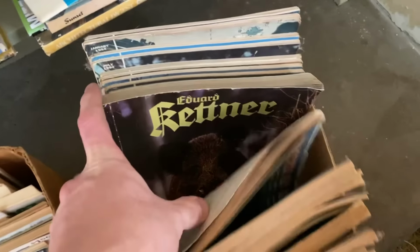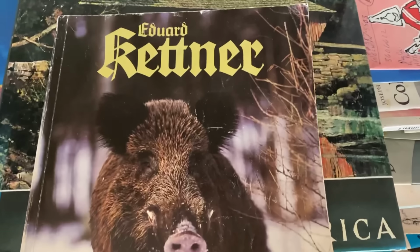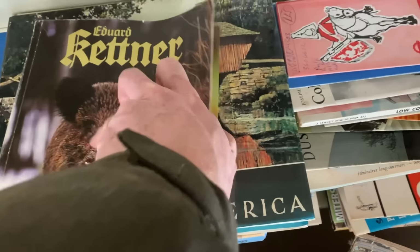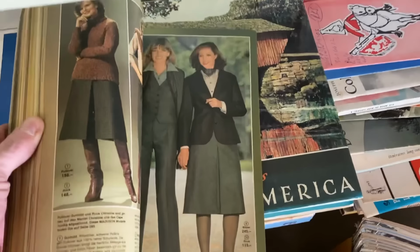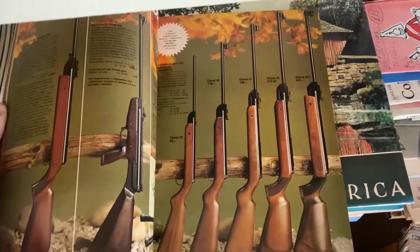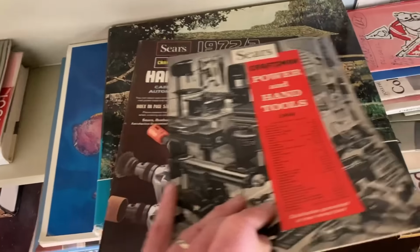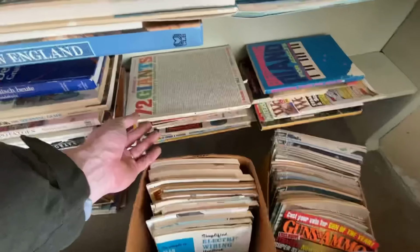Sometimes you have to go based off of gut. This Edward Kettner catalog is a good example. It's written in German. It's a German brand. They're known for fashion, but they did have these older catalogs that had guns and ammunition information in there. So I'm hoping that would go to a specialty collector who'd be interested in that. Here's two Sears Tools catalogs.